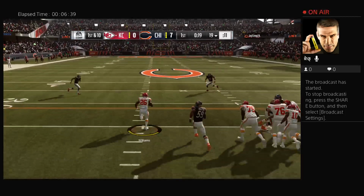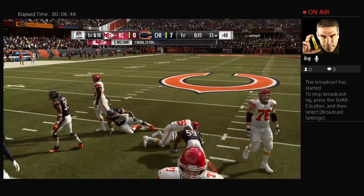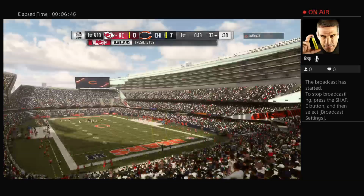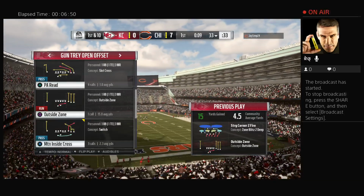They'll run with a backup. This is Williams. And he's going to get this one across the 30-yard line. They may want to go back to that one. First play of the drive, good for 15 and a first down.